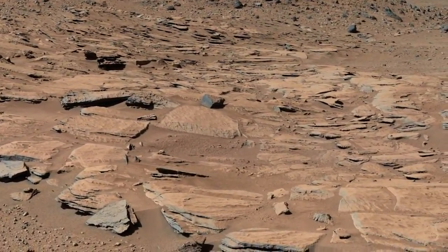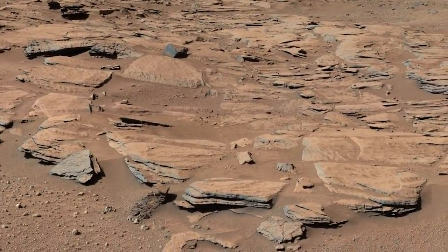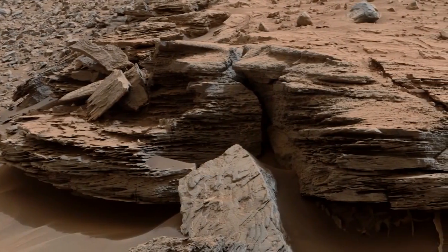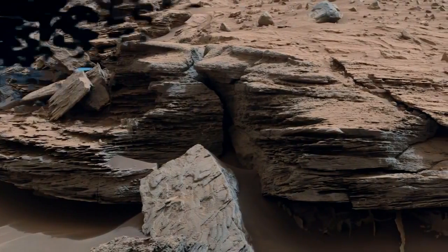At any one time, the lake may only have been a few meters deep, just enough to form those sandstone deltas and thin layers of mud. But fluctuations in the water supply or the climate allowed this to happen over and over, slowly building up the mountain. Over the next few months, we'll continue to climb up the lower layers of Mount Sharp to see if our hypothesis for how it formed holds up.